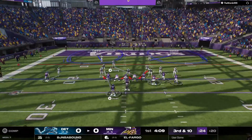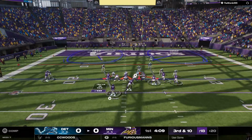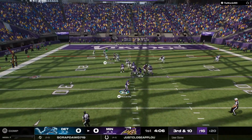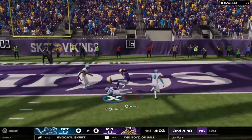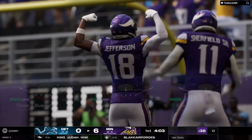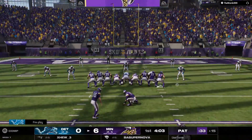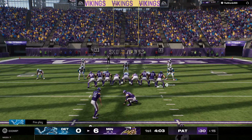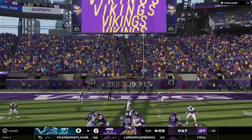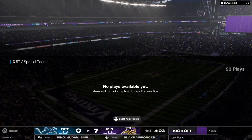So, after 2 straight incompletions, here's 3rd and 10. To throw once more, here's McCarthy. He's got it inside the 5. And he will get into the end zone. Justin Jefferson. Touchdown, Minnesota. It's his 3rd touchdown on the year. Reichert good with the extra point. And the Vikings will take a 7-0 lead.